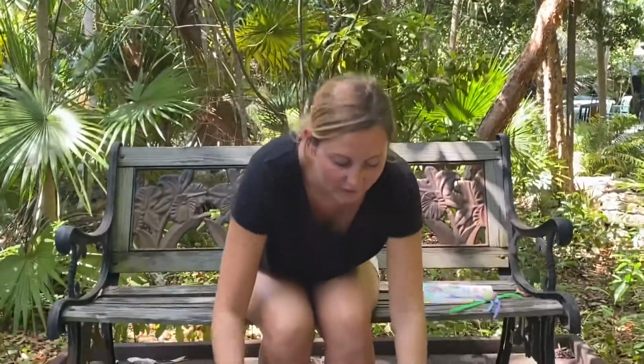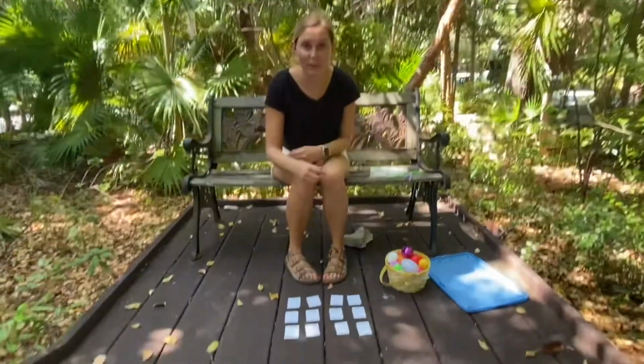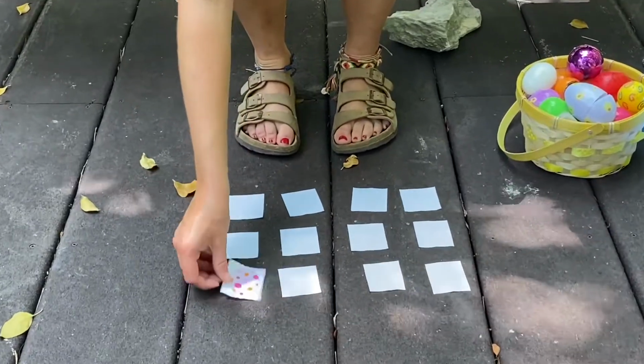And for our activity, we have an Easter egg matching activity. So you can find it online and print it out to play at home. So now we're going to do some matching. Let's see. We have to turn over 2 and see if they match.